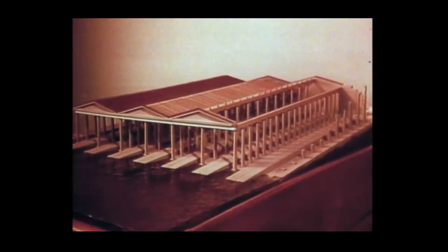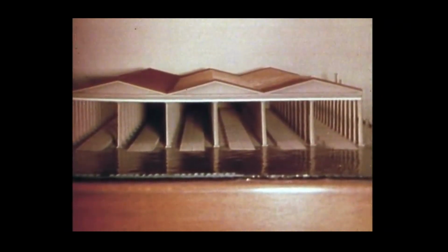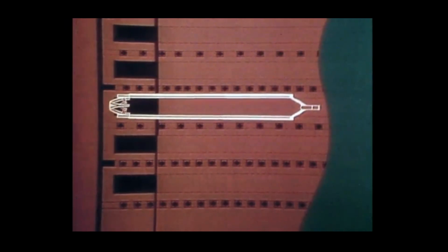The slips were partly cut in the bedrock and partly built up with stones to make a gentle gradient into the sea. The model shows 3 pairs of slips. The space between the columns was only 19 feet 6 inches in the Zea sheds, and even less in the Munichian ones. The stone slips extended about 120 feet from the water's edge.